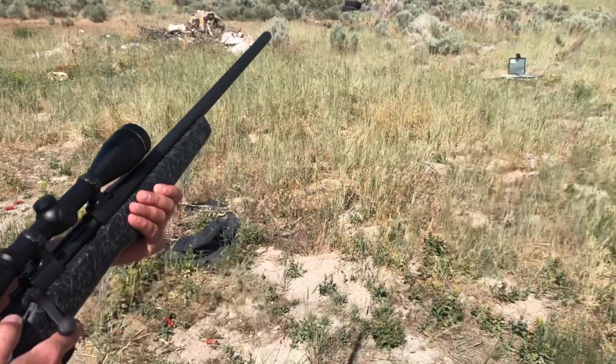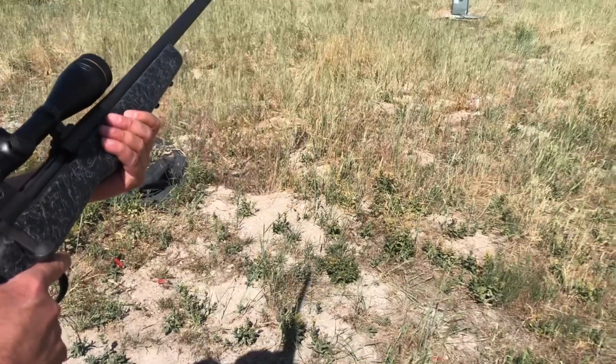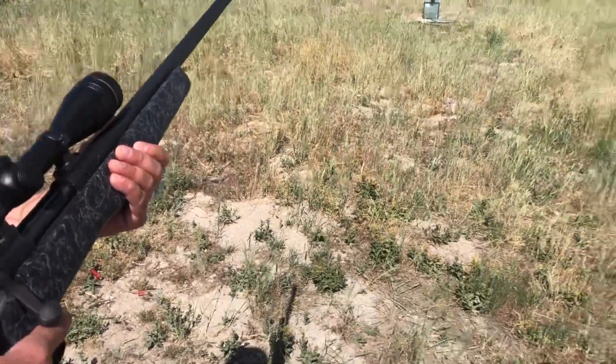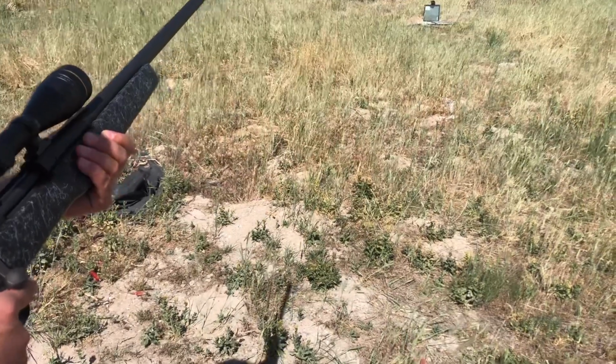All right, now that we got the child's play over, we got ourselves here the 7 Remington Magnum. Most powerful handgun on the face of the earth. That wasn't until the Smith & Wesson 500 Magnum. But until then, this has been it.